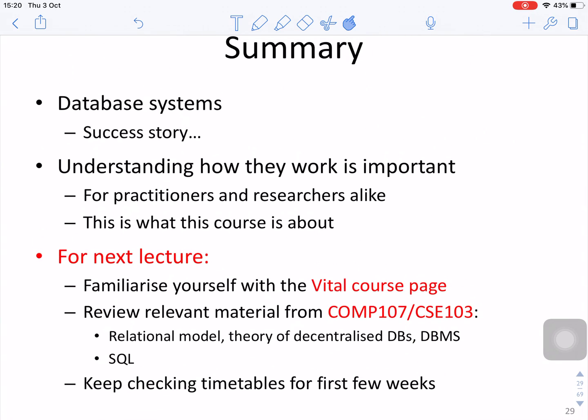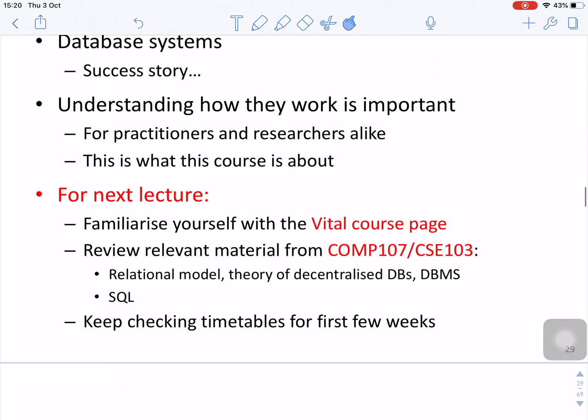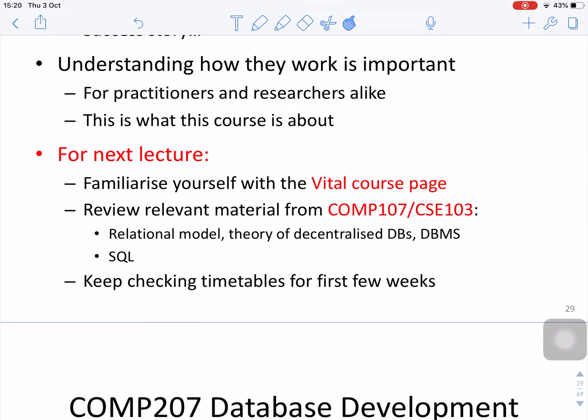And the database system is a success story, and it's very important to understand how they work, for practitioners and researchers alike. That is what the lecture is about.